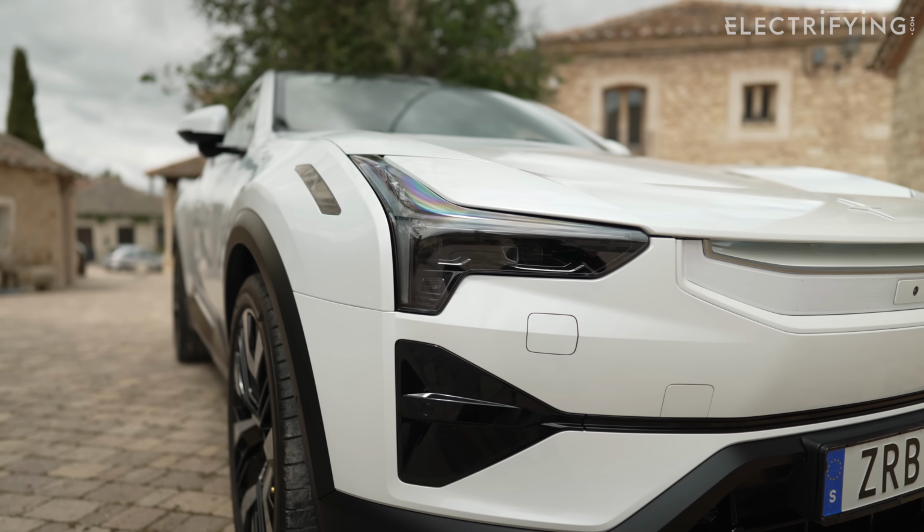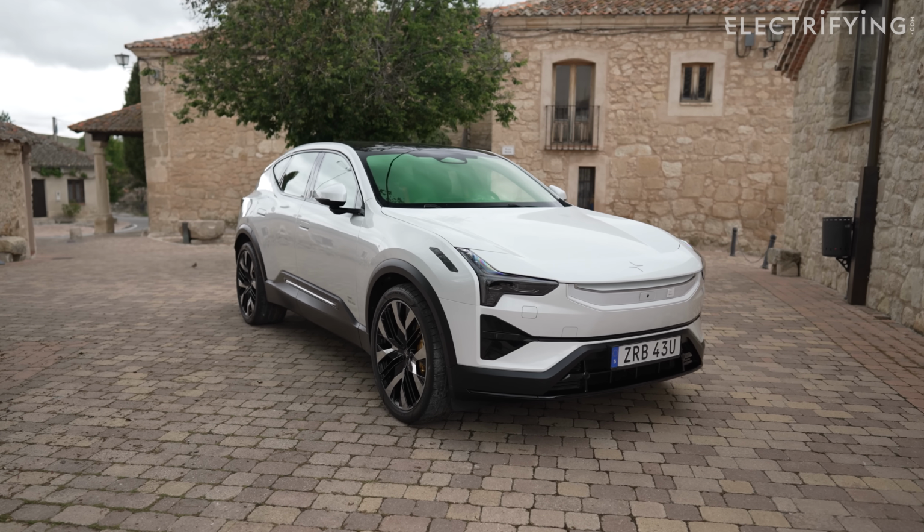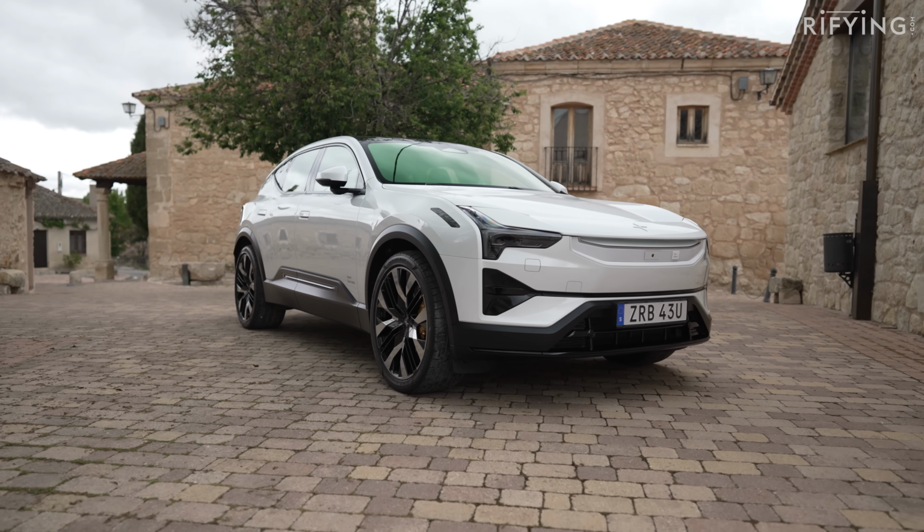I also have to mention the paint finish. On the cars I saw, it looked like Polestar had just slapped on some Hammerite with a roller. Hopefully they'll learn how to use a spray gun by the time cars reach customers.